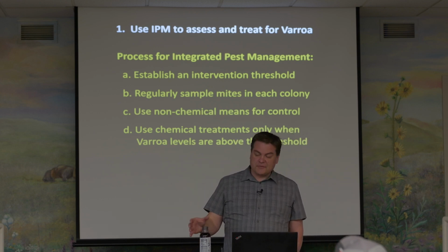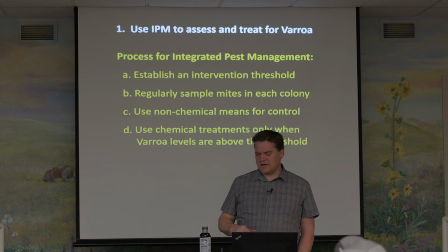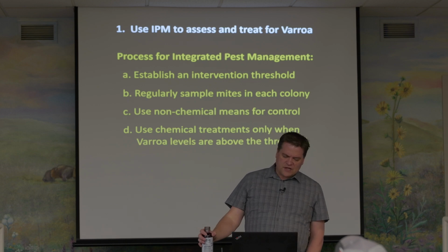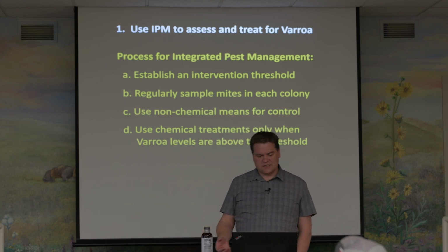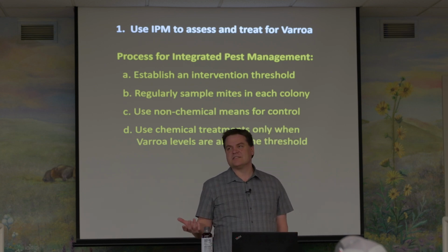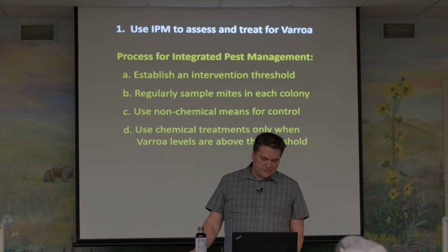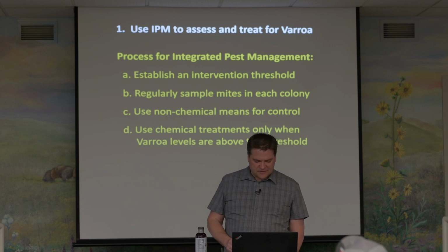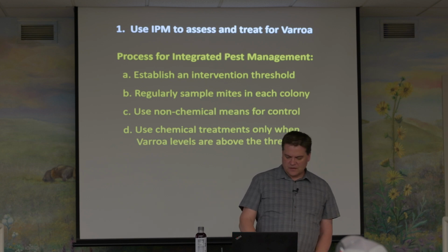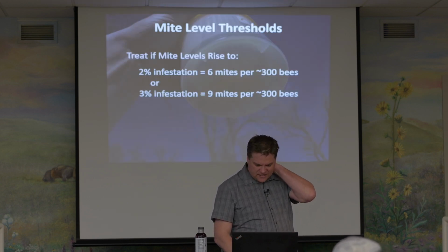And of course, you need to sample on a regular basis to know, are they growing? Are they staying the same? Are they shrinking? And then the other part of integrated pest management, you can use non-chemical means of control. Try to figure out what I can do in my colonies that would battle against the mites without just throwing treatments in there. So you're doing that proactively, and then you use chemical treatments only, and the key is only, when Varroa levels are above that threshold. So let's talk about these first 2 items. Mite level thresholds right now.